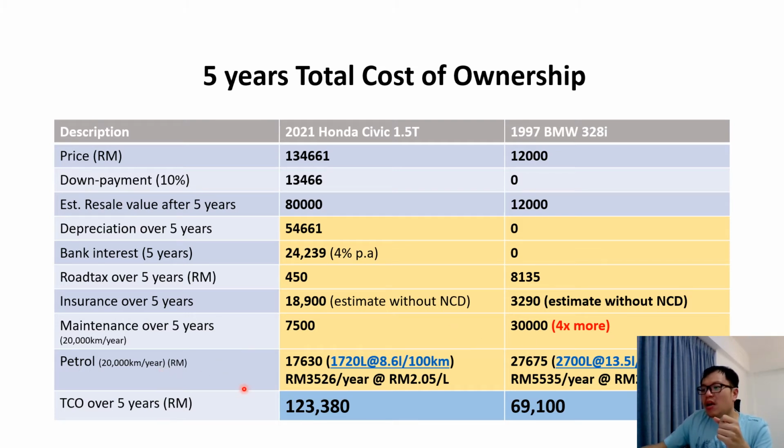On the petrol itself, let's take a calculation based on 20,000 kilometers of travel per year. That's the average Malaysian driving behavior over here. Average means you are not a super salesman that drives to Singapore and Penang in 1 day, and you are not the Grab driver. An average driver uses the car to go to work every day, sends the kids to school, and goes to the market over the weekend. Then once in a while you go for outstation work or a holiday. That's the average Malaysian driver.